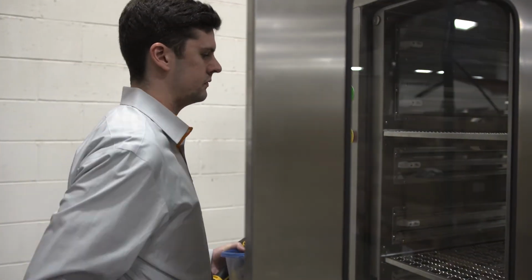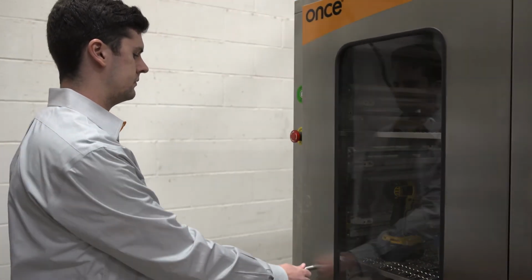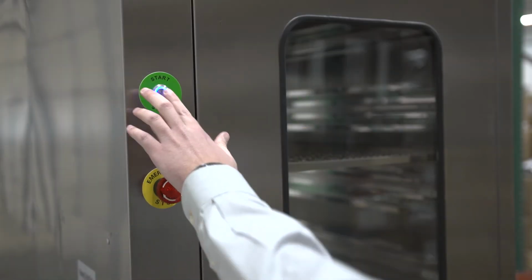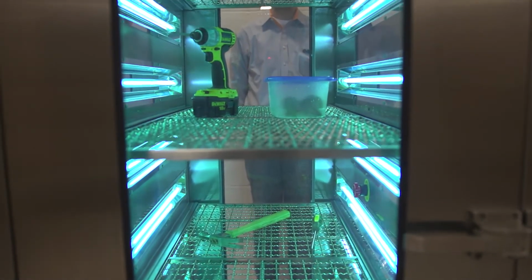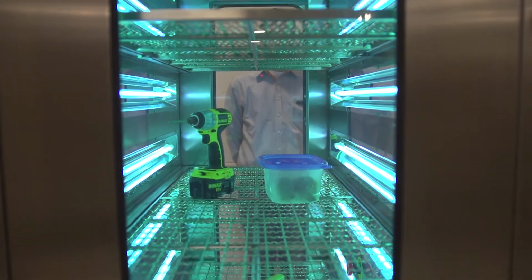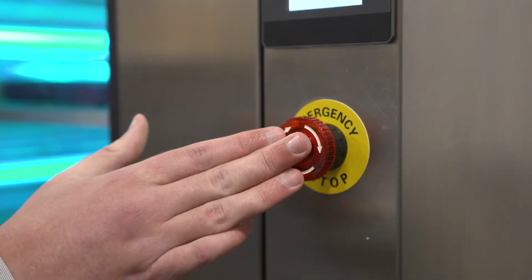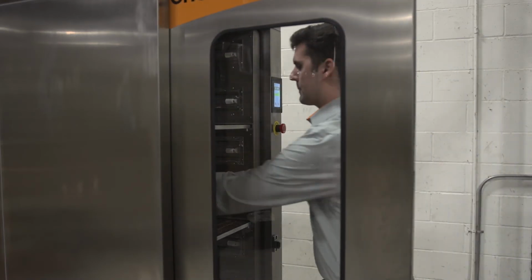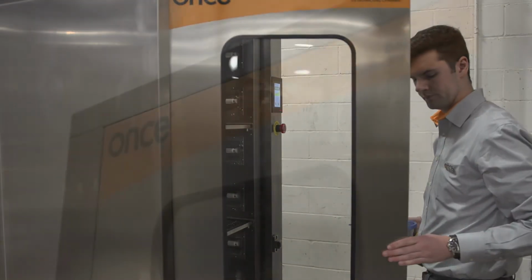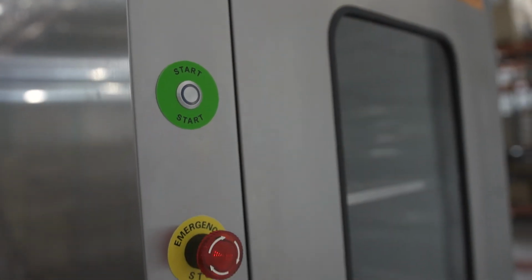To use the BioShift, simply open the door, place the objects in that you wish to sanitize, close the door, and press start. The BioShift uses UVC radiation, which effectively kills any cell or virus it comes into contact with. The BioShift is equipped with various safety and security features, including magnetic door locks and an emergency stop button.